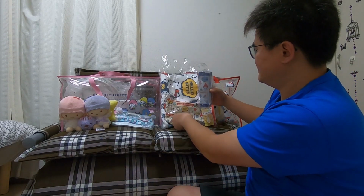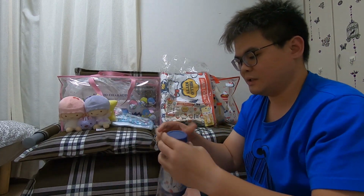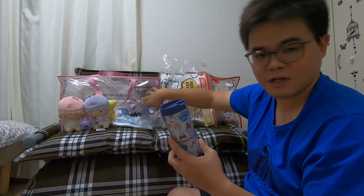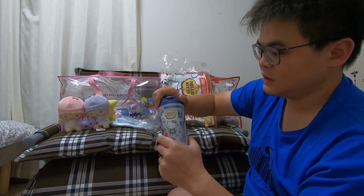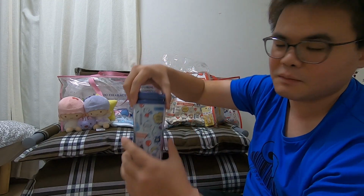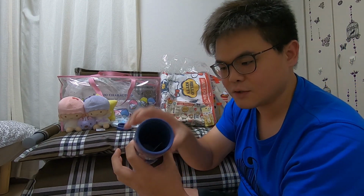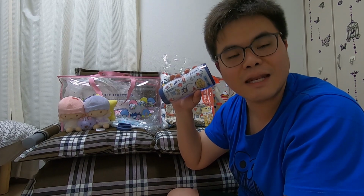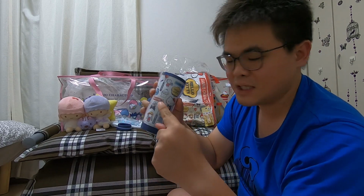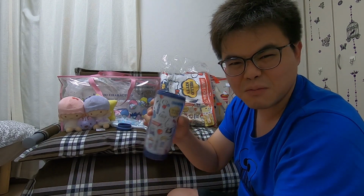And what's this? My Melody tumbler. Fun fact: how to tell if a tumbler is really a thermal vacuum. It keeps your hot drinks hot and your cold drinks cold. Take a tumbler, open up, see inside. If it's stainless steel or anything, it doesn't matter. What you do is put it over here. If you can hear a hollow sound, it means it's a real thermal, there's vacuum in between. So at this moment, no, it doesn't. It's very minimal.